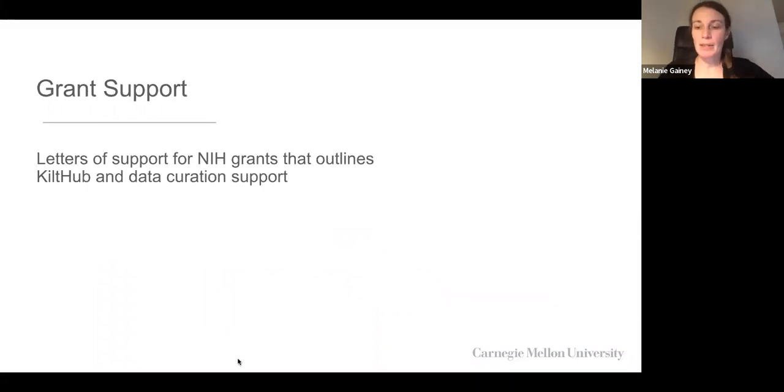And then finally, another service that we offer that I'd like to mention is that we can offer support for grants as well. We can write letters of support for NIH grants that outlines KILTub as an option for data sharing and the data curation support that the KILTub team can do. And so we've done this for a few of the faculty in psychology now. So that's always an option as well.